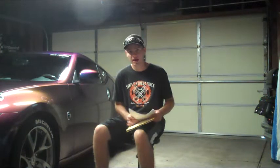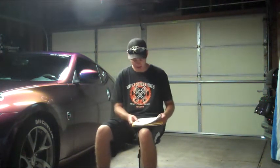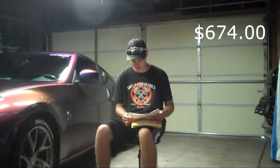Next up we have the VQ Vortex carbon fiber flat bottom steering wheel. Which is definitely worth it. I would definitely recommend it. Way better than the stock steering wheel. It's a lot thicker, better grips, just feels better. And that was $674.